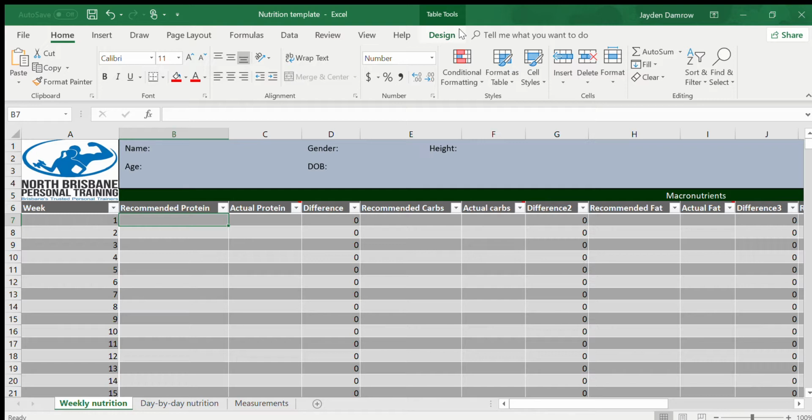So today, I just wanted to go through the process that we use here at North Brisbane Personal Training to optimize a client's diet to achieve their goals, not only quickly, but also to make sure it's maintainable and sustainable for a lifelong change. So when you first start with us, you will receive this spreadsheet along with a few other resources. So when you first open the spreadsheet, this is what you're going to see.